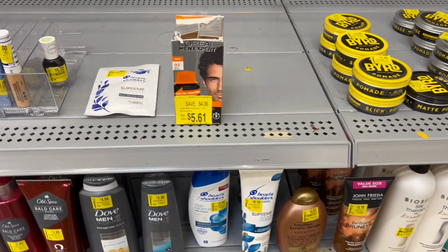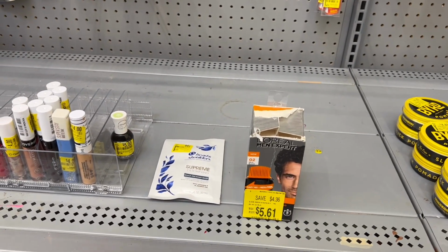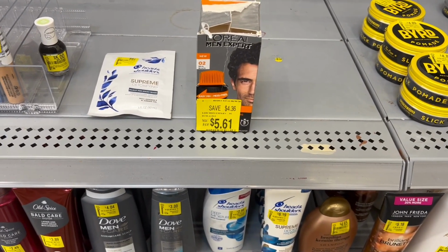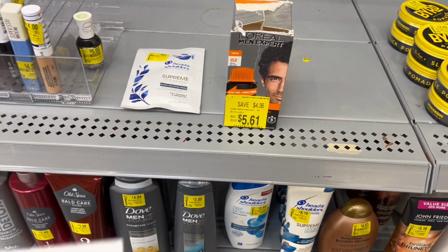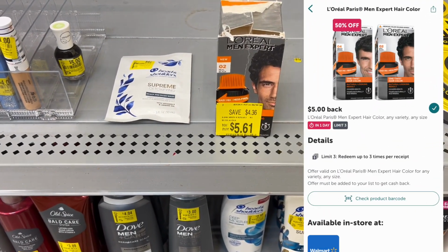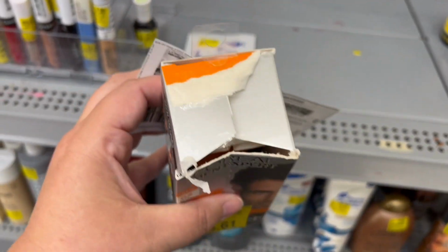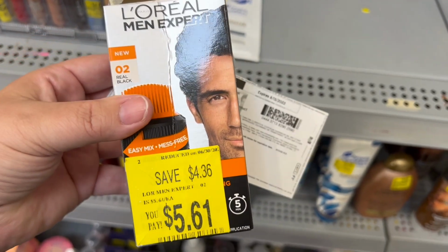So I've come across some damaged product in the clearance section. My Walmart does that. And if I have something that is a moneymaker for it, then I definitely grab it. So this is $5.61. We have a $3 printable coupon. So we'll pay $2.61 and we will get back $5 on Ibotta, making it a $2.39 moneymaker. Now, since the top is ripped, I most likely will just throw it away, but it's a moneymaker.